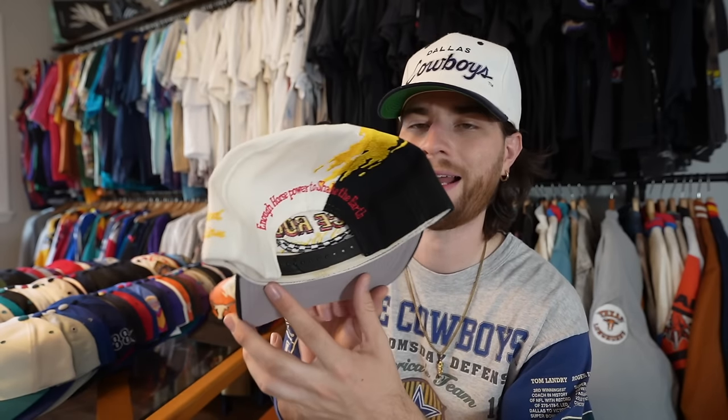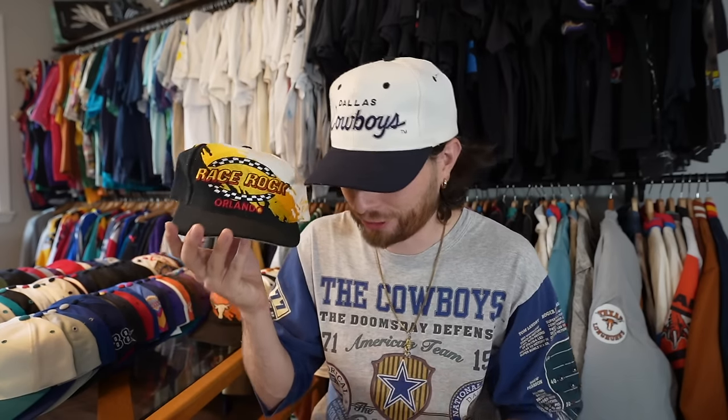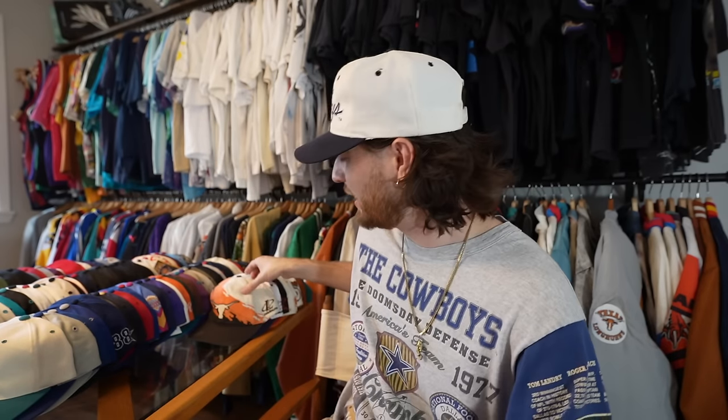So then next up, I have the Race Rock vintage snapback right here. This dude is just a crispy one. I love rocking with all my NASCAR fits. So of course, I found it live in the thrift. So I gotta rock that all the time.